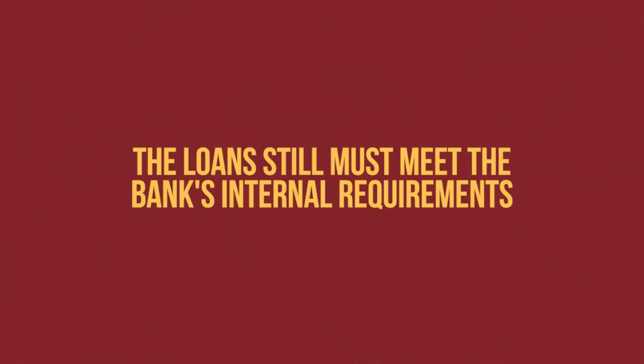Still, whoever the borrower is, the bank can't just issue out blank checks. The loan still must meet the bank's internal requirements, in the sense that they have to find borrowers that can prove their creditworthiness, that can prove they can pay the loan back without the bank taking on any unnecessary or over-the-top risks. Sounds pretty good, right? Well, these loans still are not for everybody, and I'm going to talk about the cons of a portfolio loan.